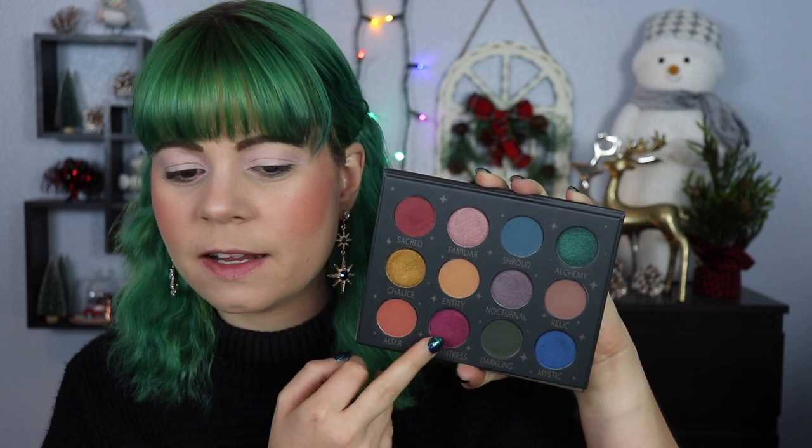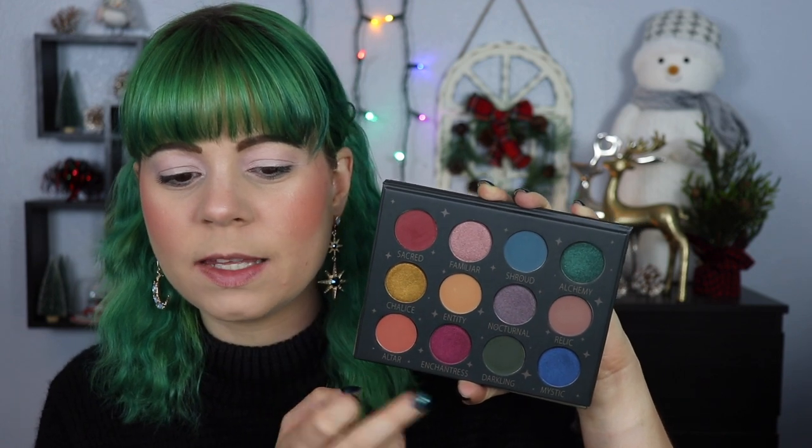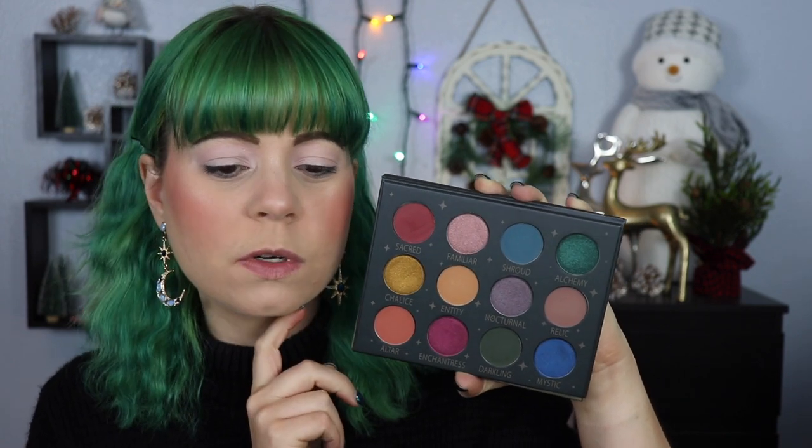Maybe that could be fun. And there is also a reddish shimmer in this as well. So maybe I'll pull in these two along with maybe the green and the blue or something like that. I don't really know. I'm going to think about this for a bit because this is a bit of a tricky color story to come up with something to do right away. So I'm going to take a little bit of a break and think about what to do for a second.